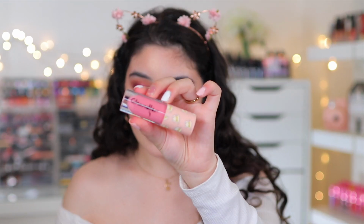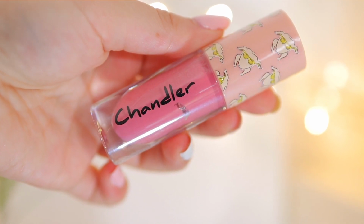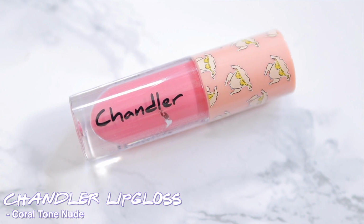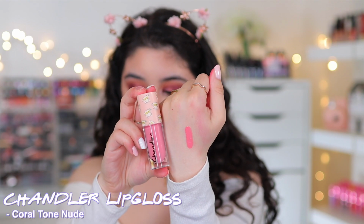So again, this one is Rachel, which is that clear gloss with a subtle rose gold shimmer, even though I don't really see it. Next, let's go in with Chandler, which, oh, I just know I'm gonna absolutely love as well. This one is described as a coral tone nude. This is the swatch of Chandler.